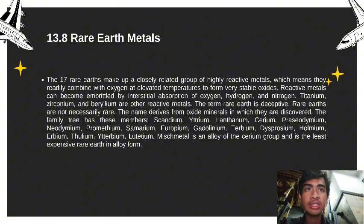The family tree has these members: scandium, yttrium, lanthanum, cerium, praseodymium, neodymium, promethium, samarium, europium, gadolinium, terbium, dysprosium, holmium, erbium, thulium, ytterbium, and the last one is lutetium. Misch metal is an alloy of the cerium group, and it is the least expensive rare earth in alloy form.